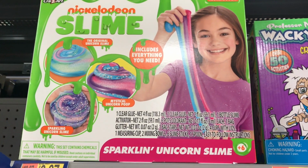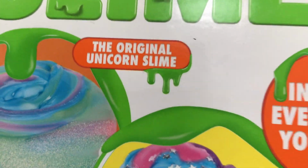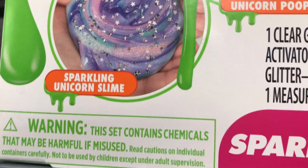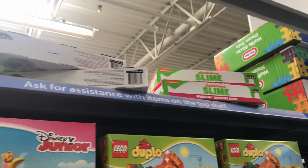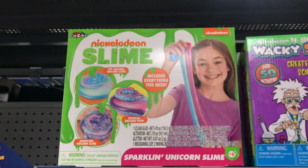Nickelodeon slime. Sparkling unicorn slime. And it makes the original unicorn slime. Mystical unicorn poop. And sparkling unicorn slime. I like this one. And there's a bunch of them, and even more up there, so get them while they're hot. Yeah, we're definitely grabbing one. Maybe we'll make a video on it. But I think that's pretty awesome.